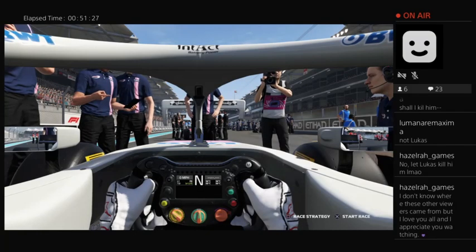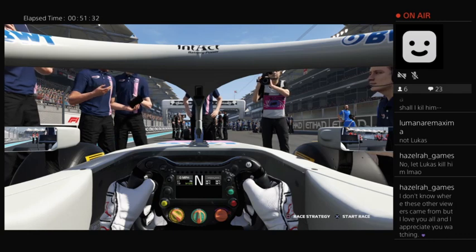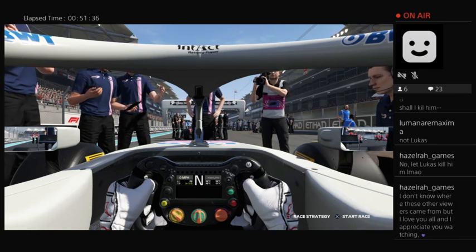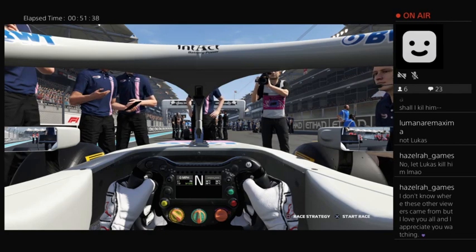Okay, this is it. Last race of the season. All you have to do is finish in the points ahead of Devon, and the next time we see each other, you'll be the F2 World Champion. No pressure then. Good luck.